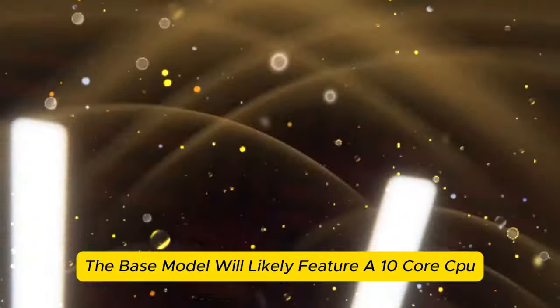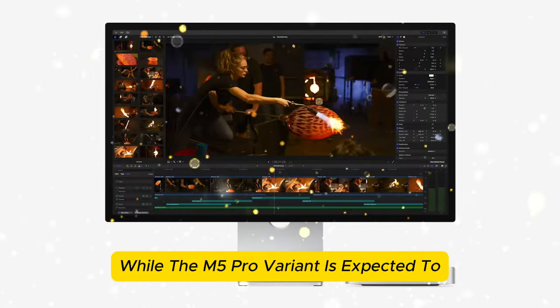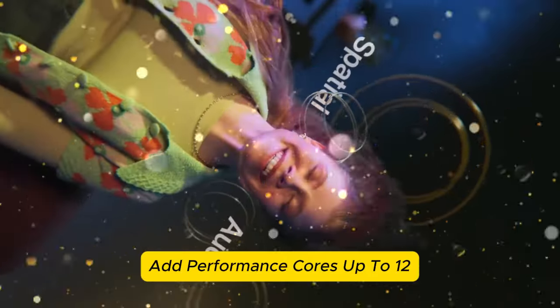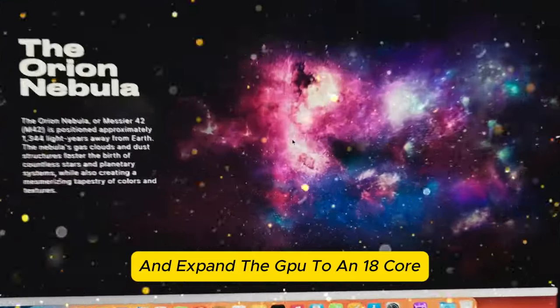The base model will likely feature a 10-core CPU paired with a 12-core GPU, while the M5 Pro variant is expected to add performance cores up to 12 and expand the GPU to an 18-core.